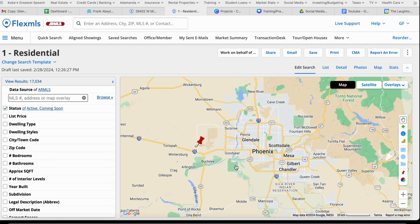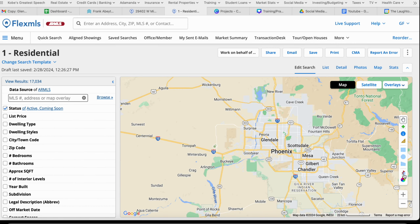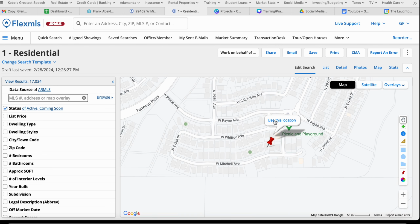So, we're going to start like we always do here, and let me remove this pin here. We're going to pin it. Remember, it's down here. Boom, Mitchell Avenue, Buckeye, locate. Okay, I already put that in there, that's why that was there. All right, we're going to do a radius search here.